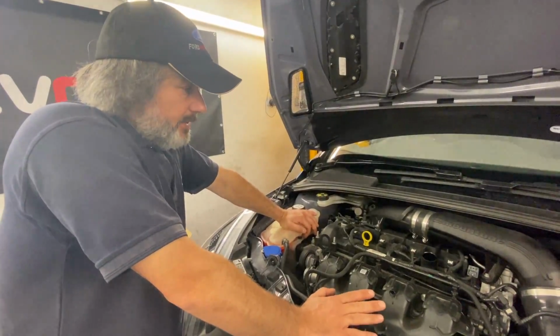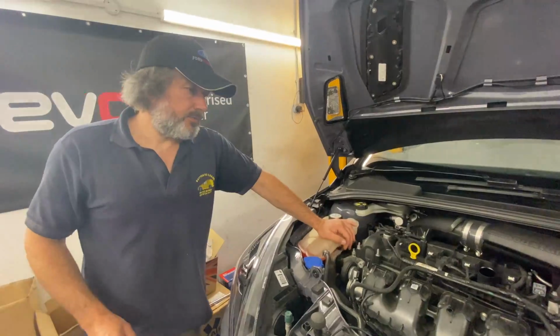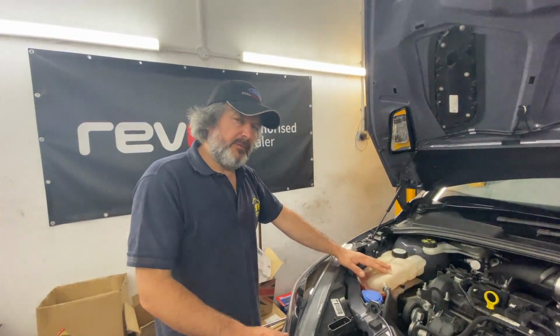Interior side of it, that's going to come out on the passenger side, all the trims and everything, which we'll share with you, to feed all lines through and tag it all in. It's quite an in-depth install, so it's quite involved.